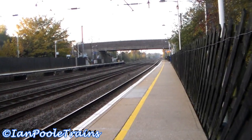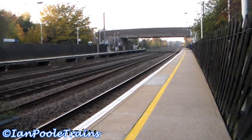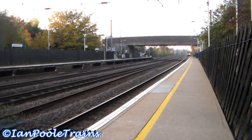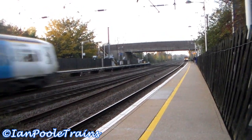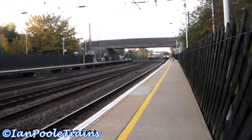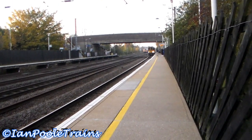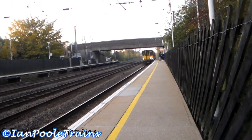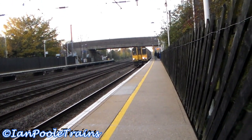And here comes my train. Here also comes the Cambridge train. And this is my train, the 1607 Govia Great Northern service from Welwyn Garden City to London King's Cross. It's 313018. It's a 313.